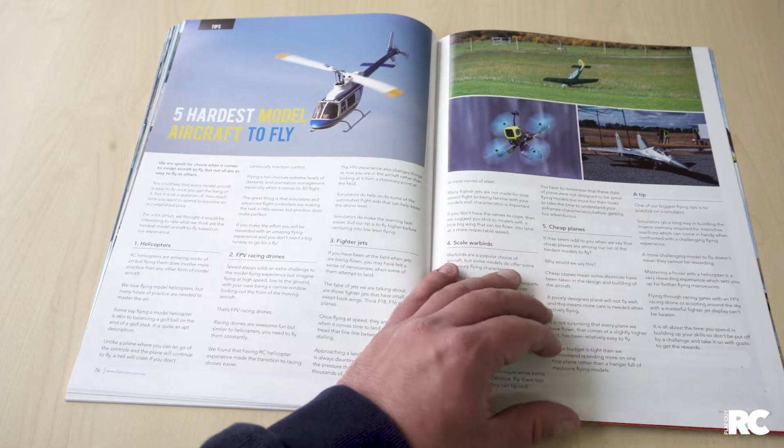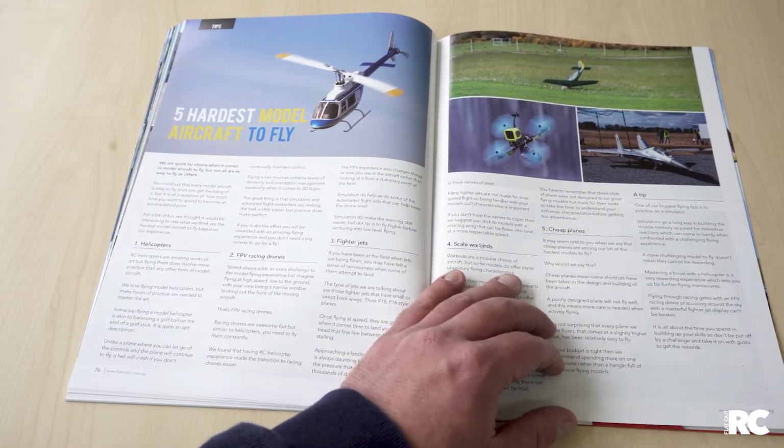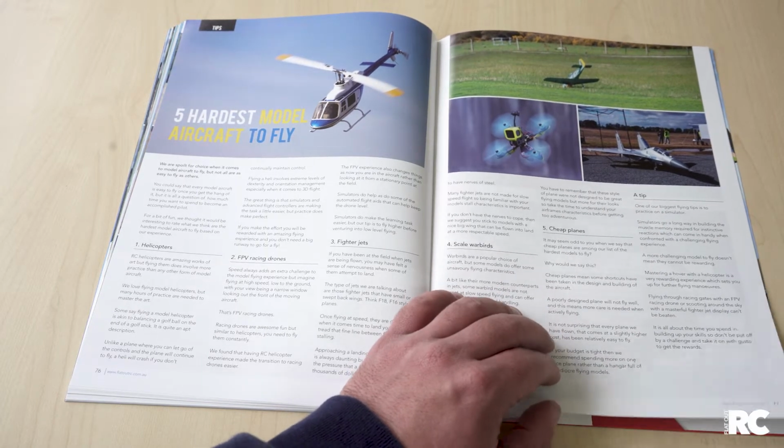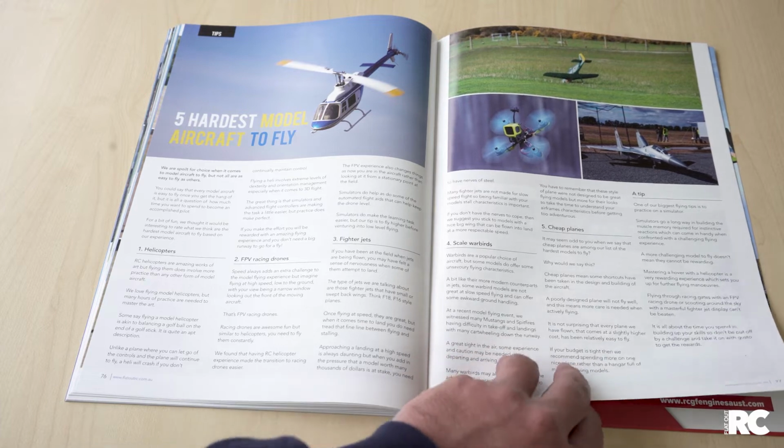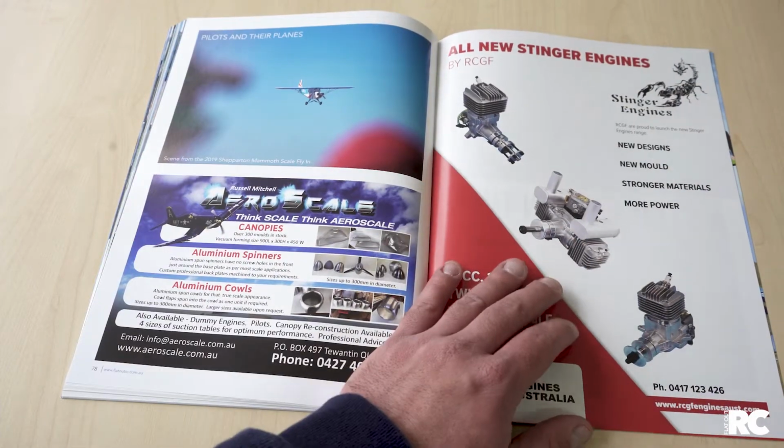And then I wrote this article called 5 Hardest Model Aircraft to Fly, something that I was sitting on the couch and thought, I'm going to write about this. So basically what I rate as the 5 hardest model aircraft to fly.